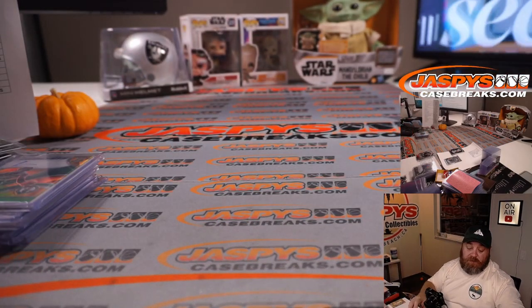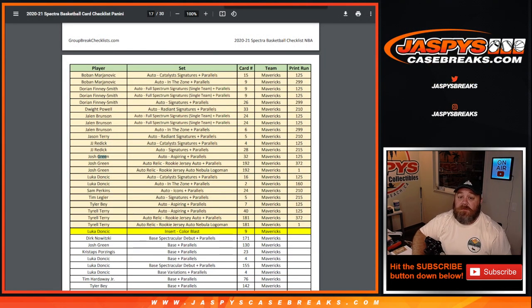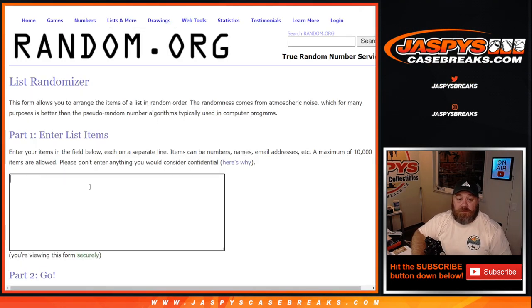We have one randomizer to do, which is for all the non-numbered cards in the random number blocks. So let's do this real quick. Like I said, I'm just going to do one random number block. Whatever number wins or is on top is going to be the number for each one of the random number blocks that gets the non-numbered cards for those teams in that break.